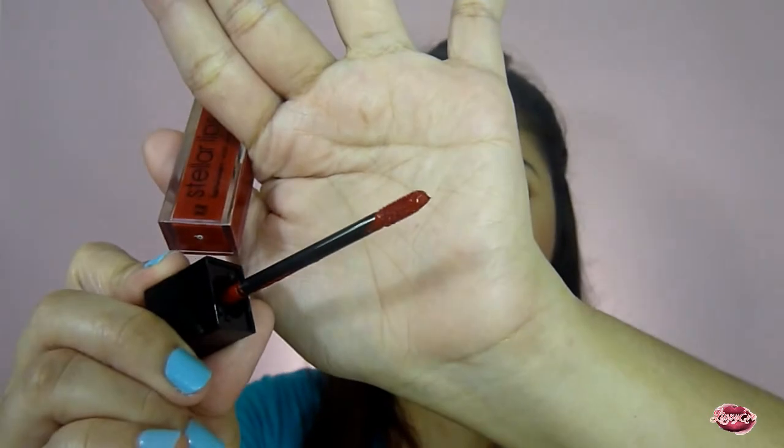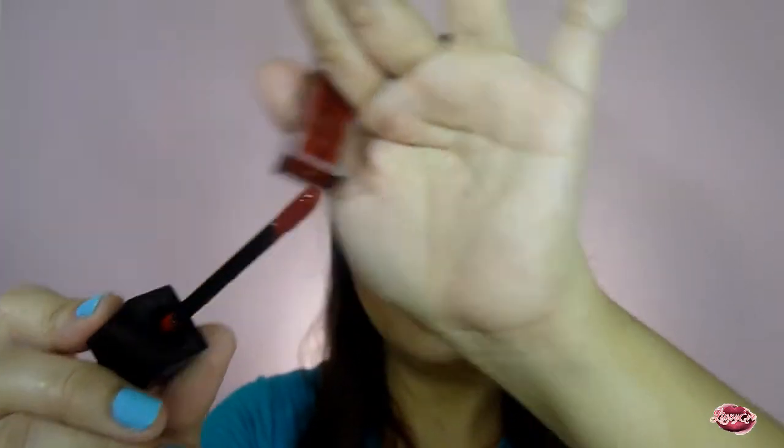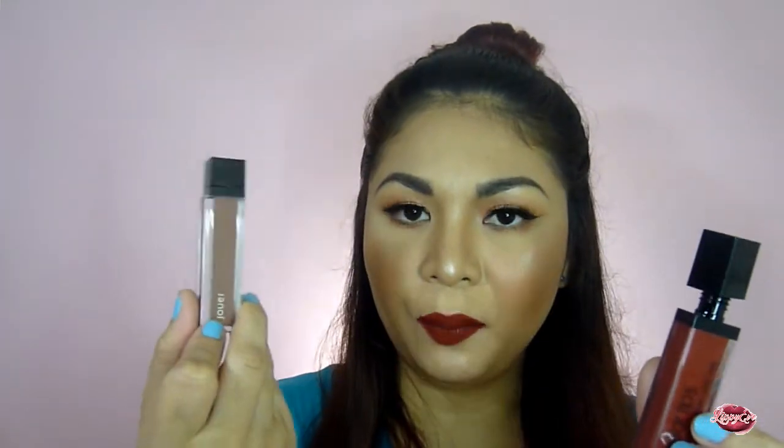We open it, to twist lang siya, ganyan. And this is the doe foot applicator. So, quite short siya kumpara sa mga normal na liquid lipstick, no? But, mas malaki pa rin siya kay Juwei. And si Juwei is 6ml lang, ito 9ml. Para sa akin, sakto lang naman yung haba niya. And madali lang din maggawa ng precise application.